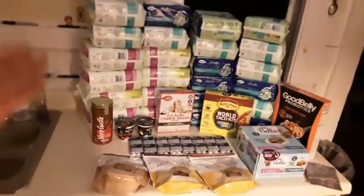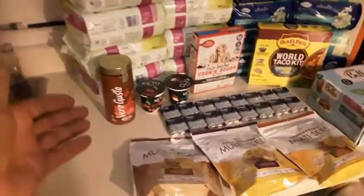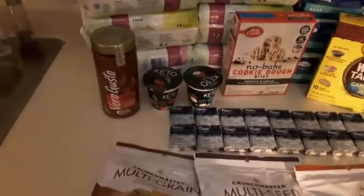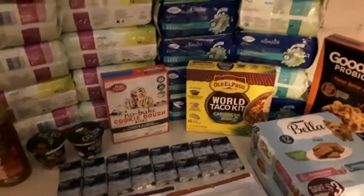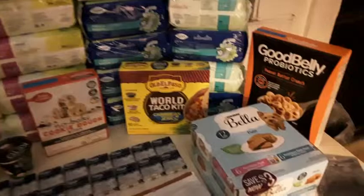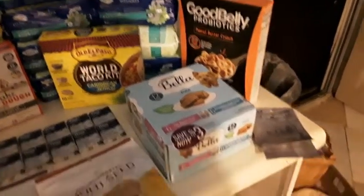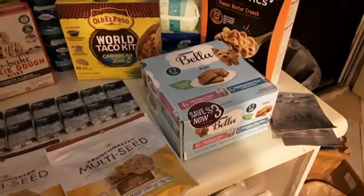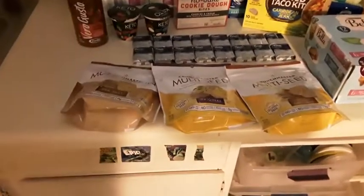Got some Tena feminine pads. I got this spaghetti sauce. I've got yogurt, Betty Crocker cake, donut mix, whatever you want to call it. The old El Paso taco mix, probiotics, cereal. Got Purina Bella, 12 dog treats, and a bunch of Crunchmaster crackers, and some Tums.